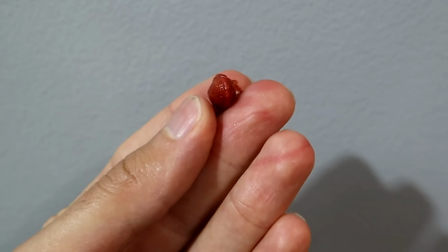It's alright. The inside here is dark. It's got a dark flesh to it. Rather large seed as well. So I can see why this is used as a jam. Eating it fresh is fine, but you're not getting a lot of fruit. There's a big seed in there and not a lot of flesh. And that flavor is quite strong. It's stronger than your typical plum.